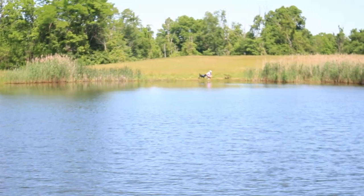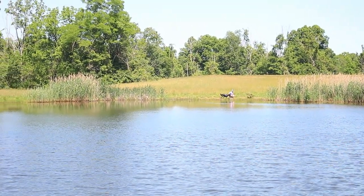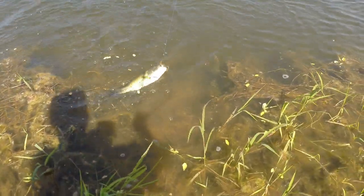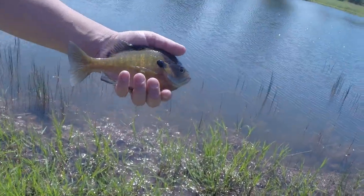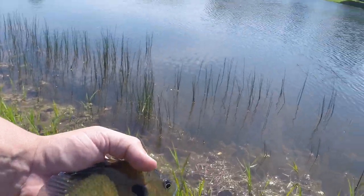She caught one over there. I don't know that you'll be able to see anything, but she did catch one. Awesome. Little bass. Third fish. Just caught another, except it's a really pretty sunfish.